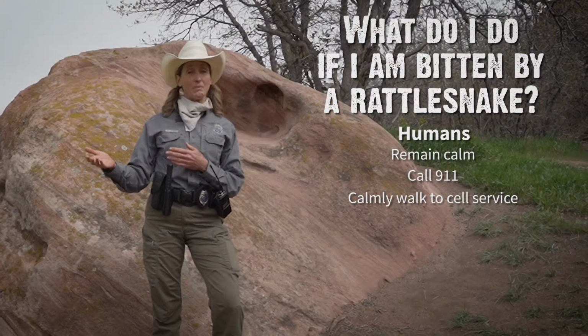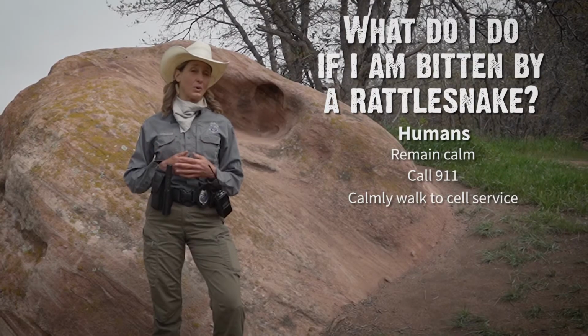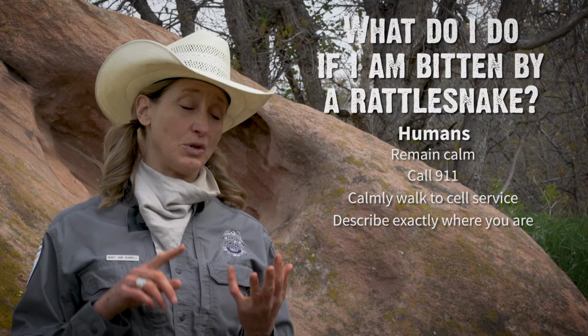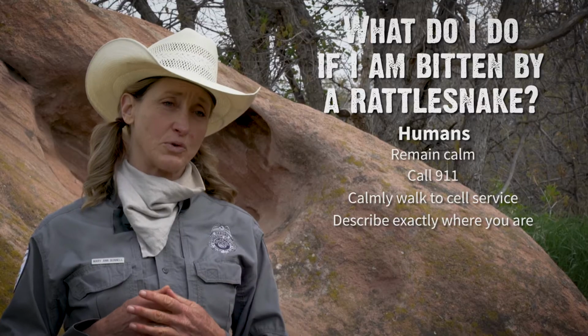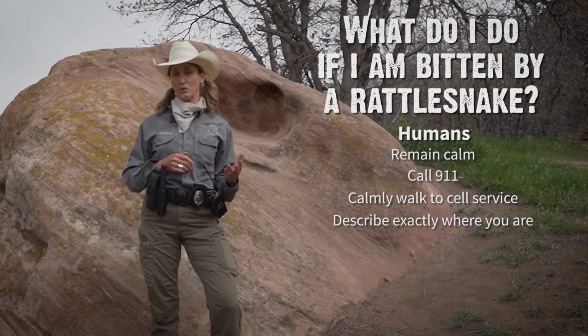If you now have made that phone call to 911, what's really important is, can you describe exactly where you are in the park? Do you know which park you're in? Do you know which trail you're on? Do you know which intersection you just passed? You're going to want to accurately describe for first responders where you are so that they can come find you and they can come give you first aid.